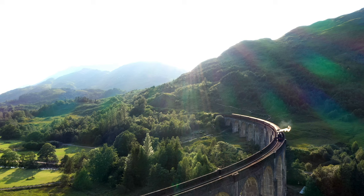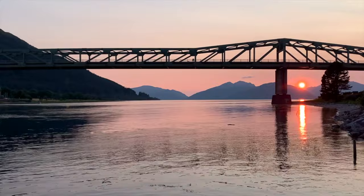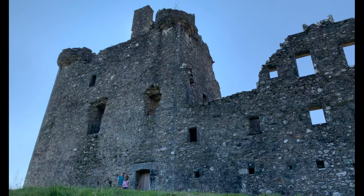Coming up on this video, we visited the Glenfinnan Viaduct and surrounding areas. Drove through Glencoe, Kilchurn Castle, and Inveraray Castle.